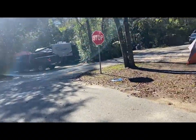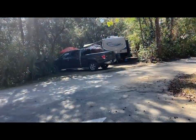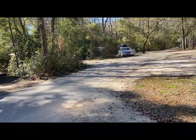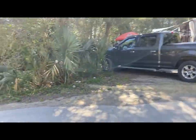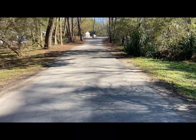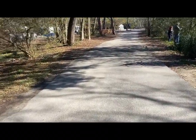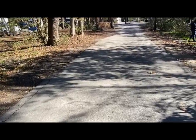And down here we have a nature center. We'll take that walk later, right? Yeah. The nature center's down there. The oak trail. This will bring us to the entrance of the campground.